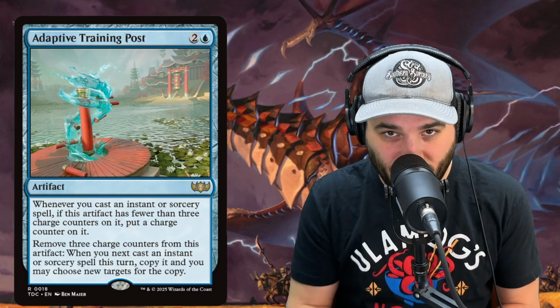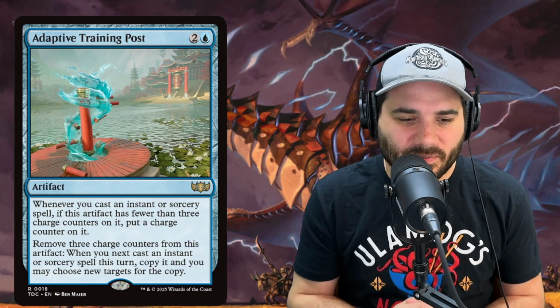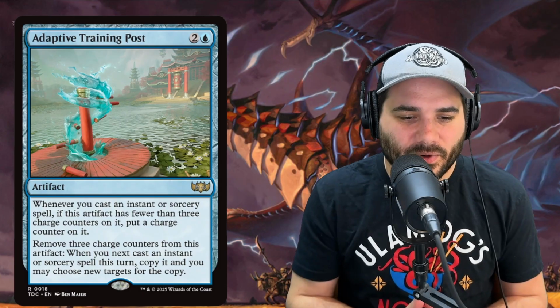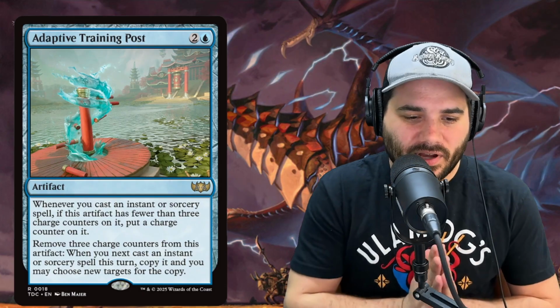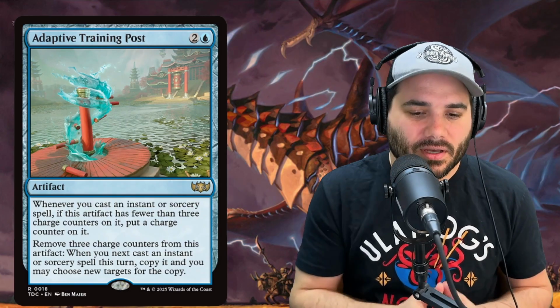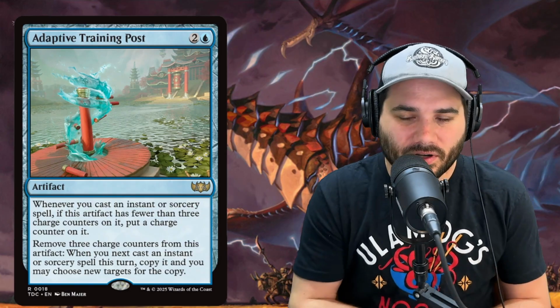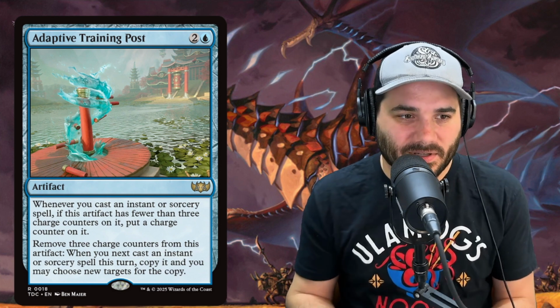This is Adaptive Training Post. It costs 2 and a blue. And it says, whenever you cast an instant or sorcery spell, if this artifact has fewer than 3 charge counters on it, put a charge counter on it. Remove 3 charge counters from this artifact. When you next cast an instant or sorcery spell this turn, copy it, and you may choose new targets for the copy. So Adaptive Training Post is another way to make copies of our spells.